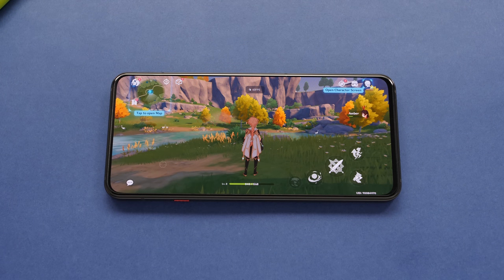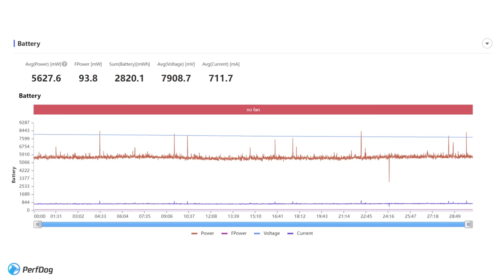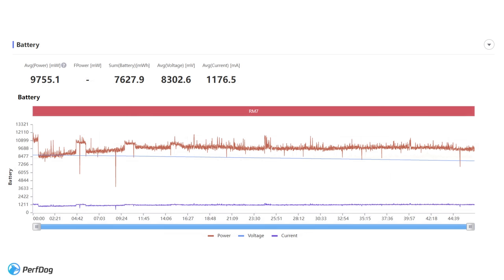When it comes to power consumption, we use an average of 5.7 watts for this test, which is a huge benefit over the RM7. In my old test from earlier this year, the RM7 ate a whopping 9.7 watts of power to get this same performance. Some of that difference is probably due to the screen in the RM7, but this is still a huge improvement.